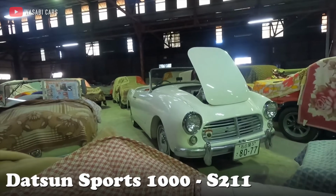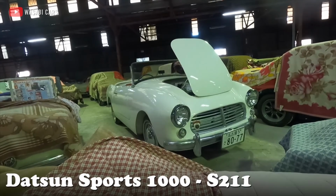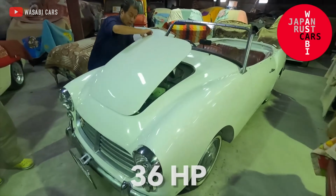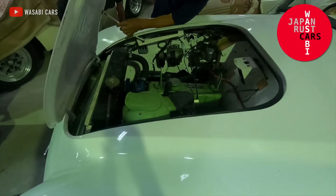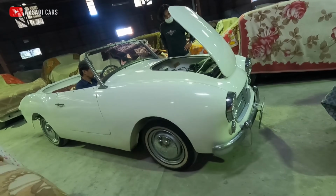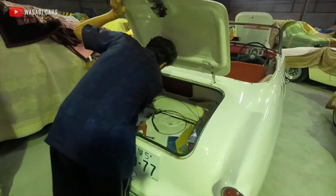The first car from Datsun Sports was the 1959 S211, named after the Datsun 211 sedan that it was based on. This was a sleek little drop-top that made an outstanding 36 horsepower thanks to a 998cc inline-4 engine. The car had fiberglass bodywork and was for the most part fully hand-built. That is, all 20 of them that they made.